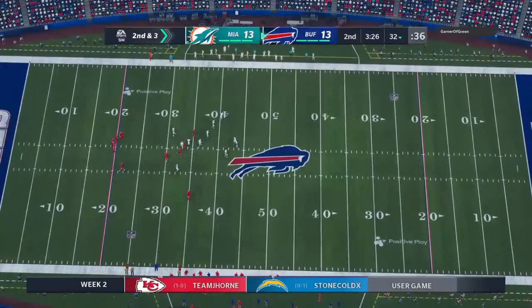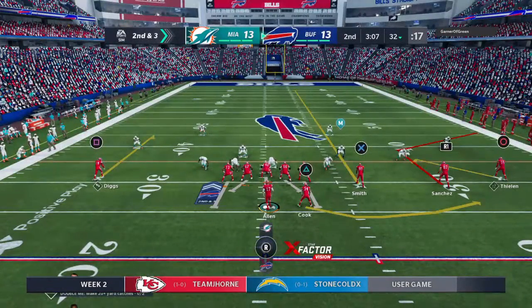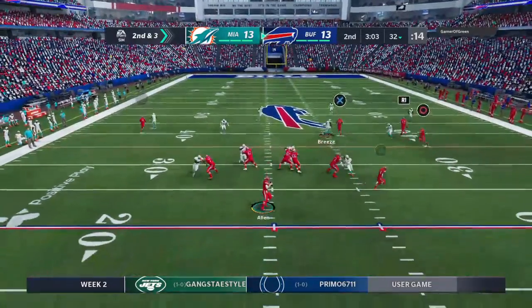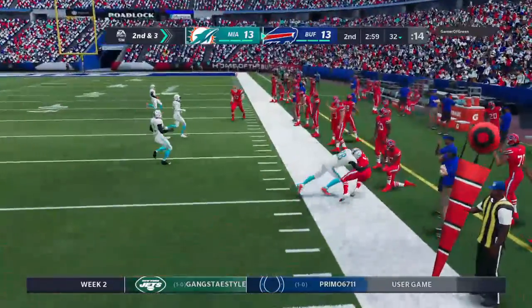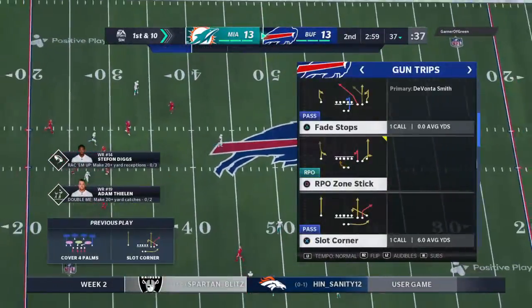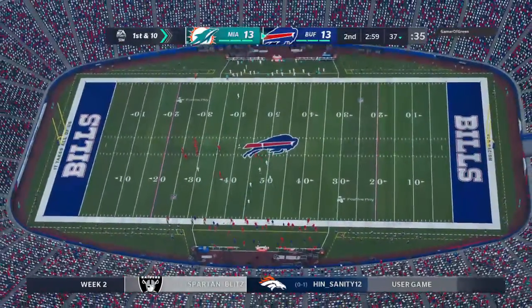7 yards on the pickup there, and it'll leave them with a 2nd and 3. Brings up 2nd and 3. From the gun, Allen. And he's going to find his man out of the backfield. That's complete. And he gets this up across the 35 before he's out of bounds. 6 yards the pickup, and that's a 1st down.